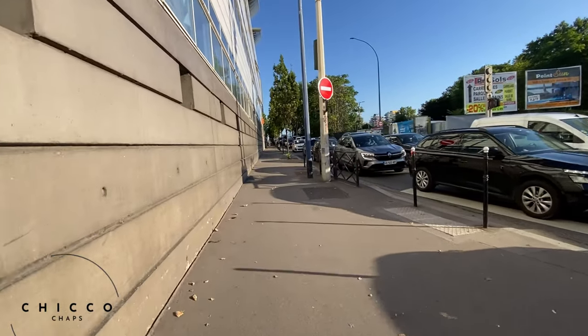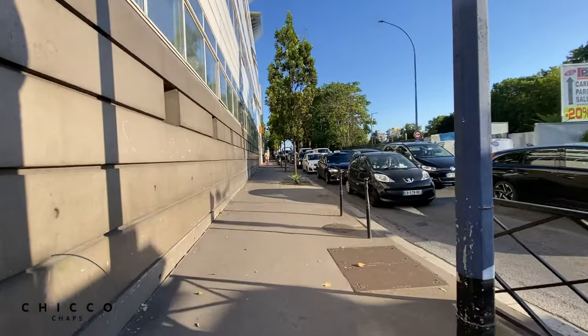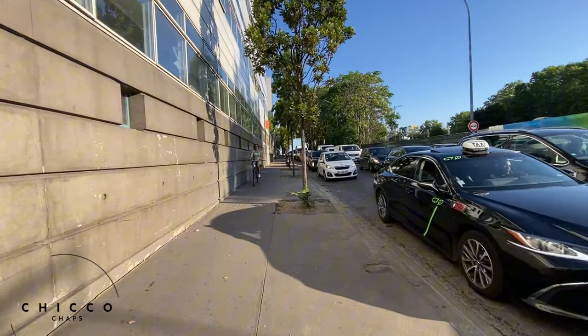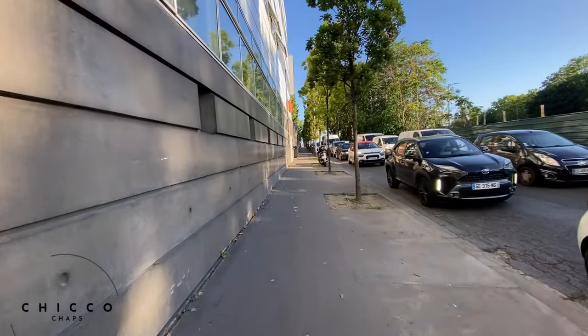I'm walking to the gym. Today is day two, and it feels good. I feel great about myself. Guys here are going to walk, checking me out. Look at that lady cycling to work. Yeah, man, it feels great, bro.